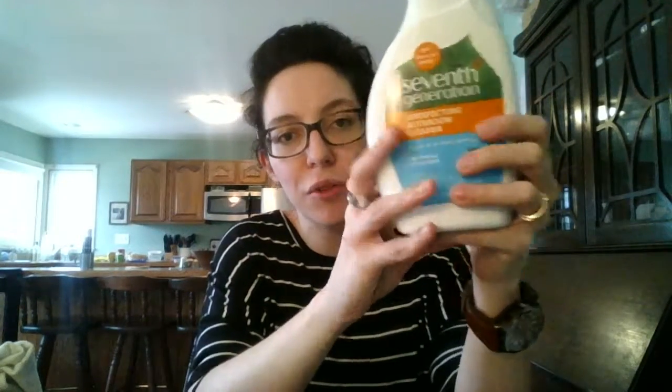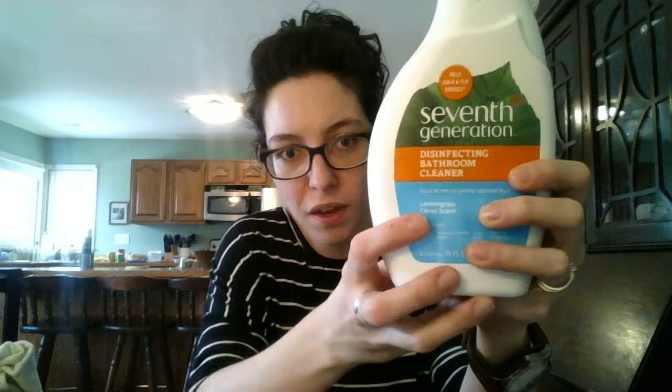It's a Seventh Generation cleaner. It says, I don't know, lemongrass citrus scent. I don't smell lemon or citrus. I just smell the thyme oil, which is the active antibacterial ingredient. This particular bottle that I'm holding says it's a bathroom cleaner. And in my Target haul, I said I don't understand the difference between the bathroom cleaner and the multi-surface disinfectant because the back of the bottle is exactly the same.